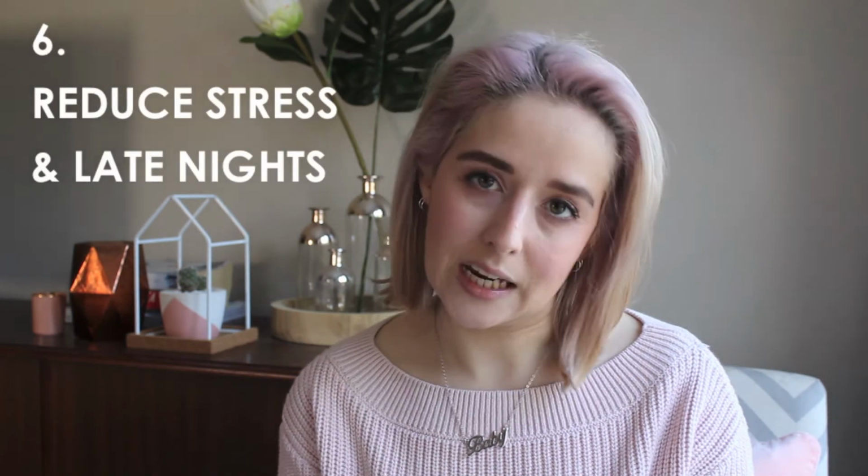Number 6 is all about stress and late nights. If you have a late night, if you're stuck in Ponsonby, having fun, your song's on, I do not blame you, but make sure that when you get home, you get a really good night's sleep. Skin needs sleep because that's when oxygen and blood circulates around, so I highly recommend just making sure that you get enough winks. If that includes having like a 4-hour nap, so be it.